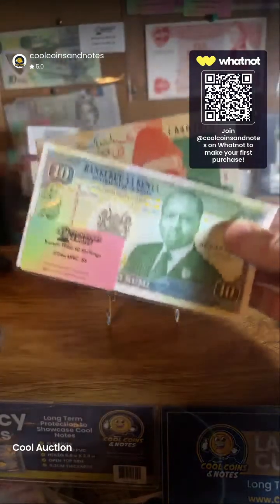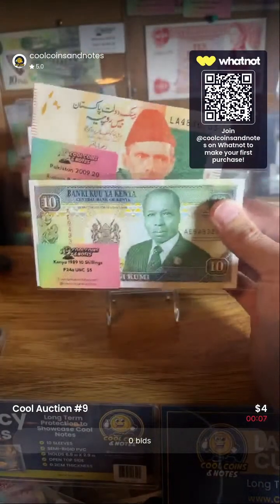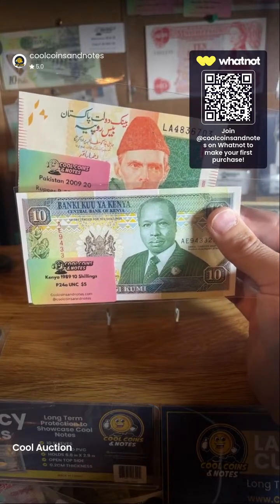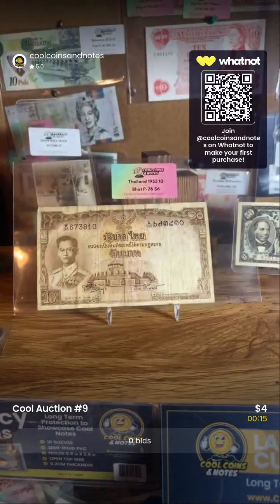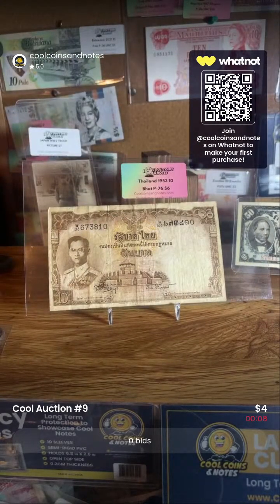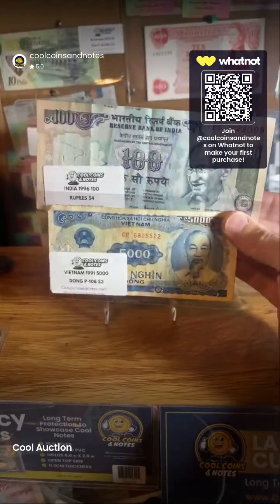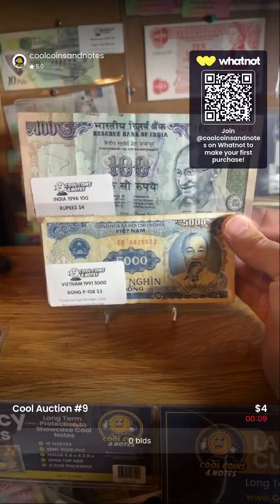Next up, we've got Kenya and Pakistan. That's going to be a 1989 10 shillings and then a 2009 20 rupees. Kenya and Pakistan. We've got Thailand. It's going to be a 53 10 baht. Thailand. India and Vietnam, we got Gandhi. And then in Vietnam, 5,000 Dong.